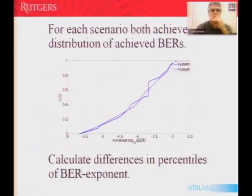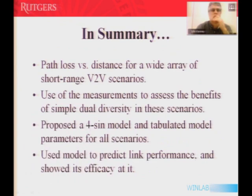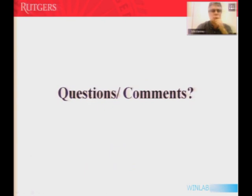Okay, so all right, folks. With that, in summary, we basically propose a 4-sign model. There is no real reason for the model. It's just a fit that works really well, and we used it to predict link performance. And at least for these scenarios, the prediction is pretty good. Ideally, I would have wanted a situation where I could actually say whether these models can be used to predict, but unfortunately, we couldn't make that many measurements, or we couldn't come up with those kind of general conclusions, at least in this one. All right, so that's it.